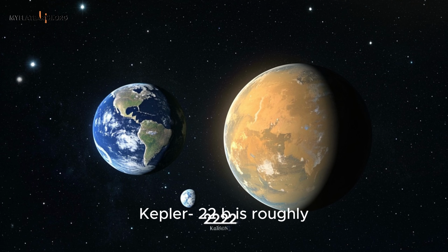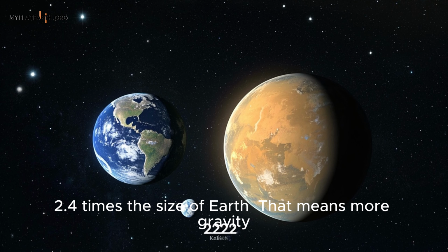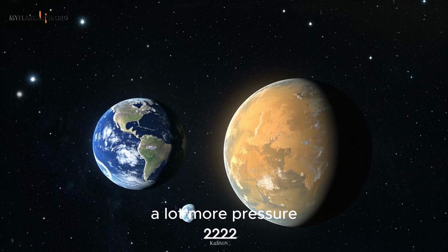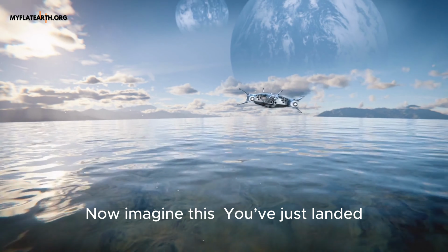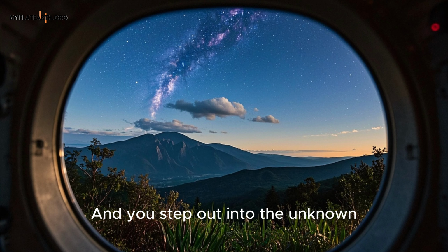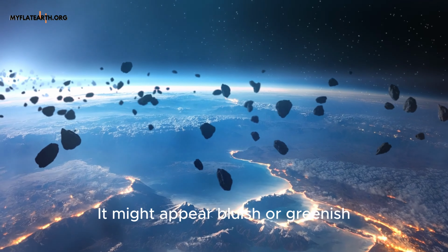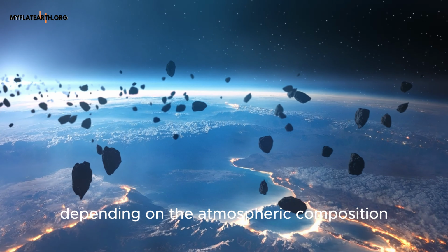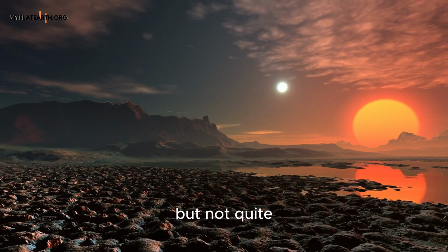Kepler-22b is roughly 2.4 times the size of Earth. That means more gravity, a lot more pressure, and a world that's as mysterious as it is massive. Now imagine this. You've just landed. You open the hatch of your ship, and you step out into the unknown. The sky might appear bluish or greenish, depending on the atmospheric composition. The light from its star is softer, golden, similar to Earth's, but not quite.